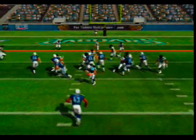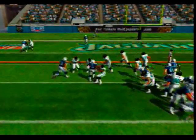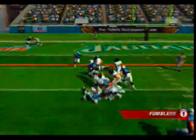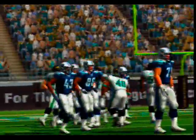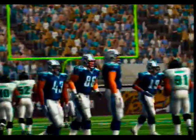Only one man back. Number 19 goes in motion. Stiff arms the defender to the ground. Fumble. Loose ball. The Titans scoop up the fumble. That was a lucky bounce.